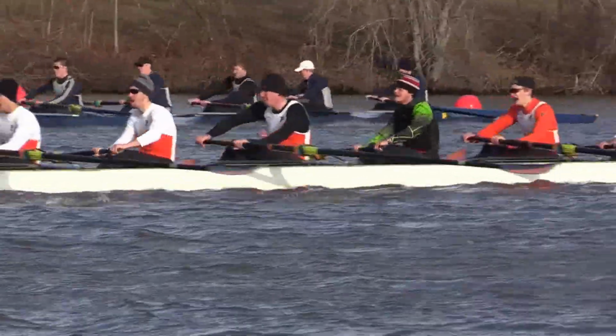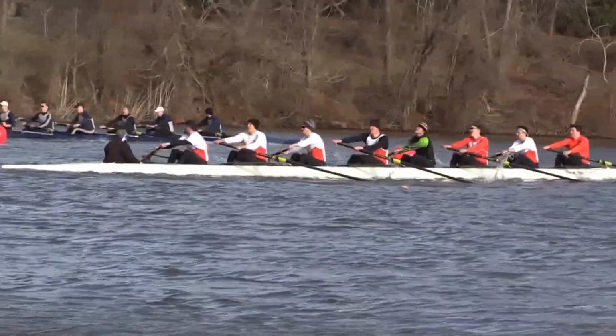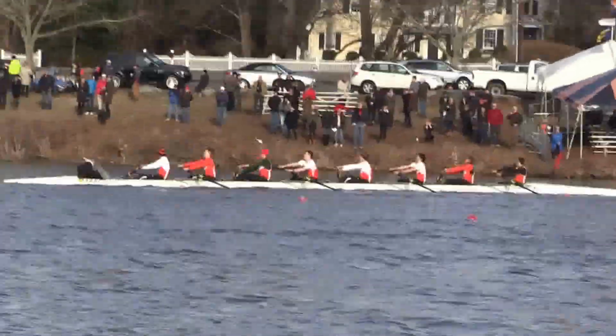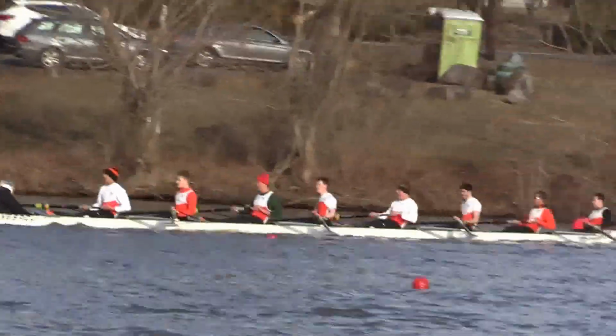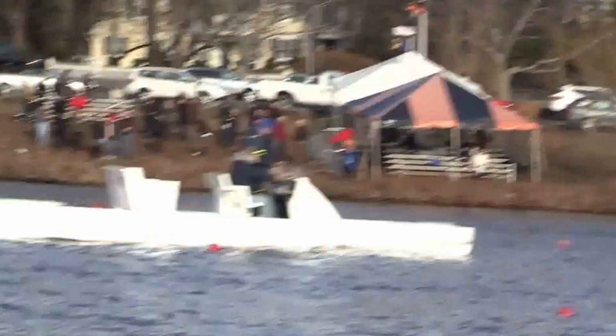All crews going through. The headwind is dying. There we go. Princeton's 4V. Finally, the Princeton 5V through the finish. That headwind was relentless. I'm sure all crews felt a very heavy race there.